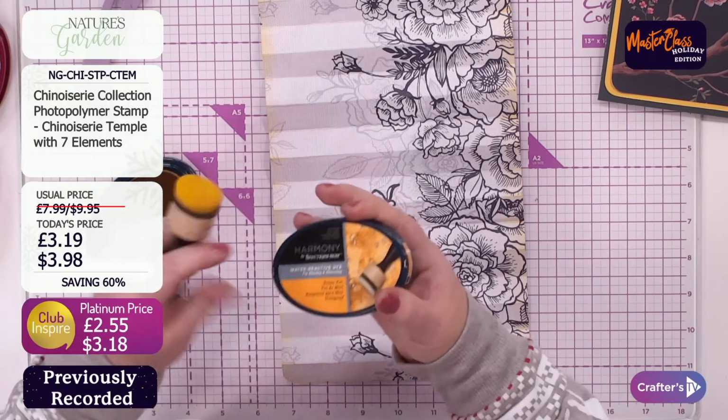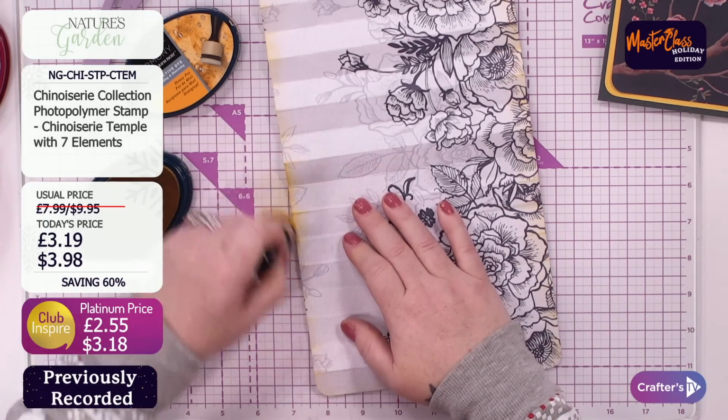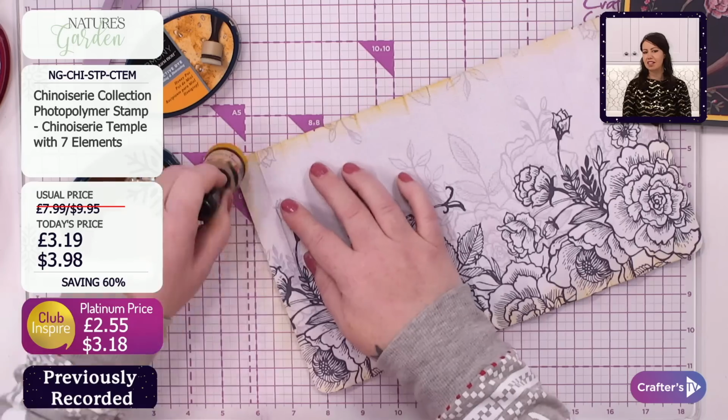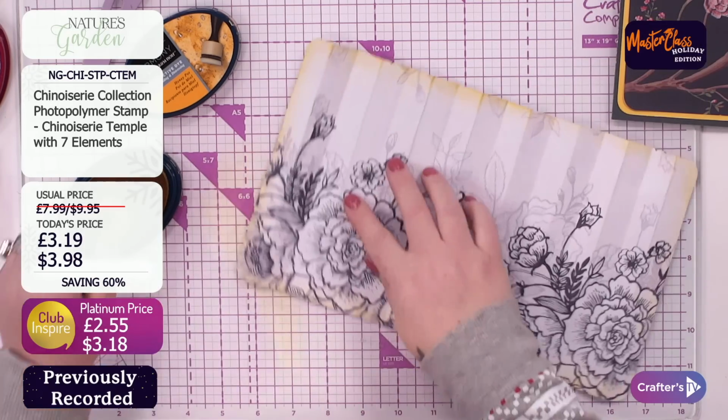So this is my water reactive honey pot. I've just gone round all my edges. Why have you chosen the water reactive for this one, if anyone's new? So if you're new to it, your water reactives are brilliant for blending.